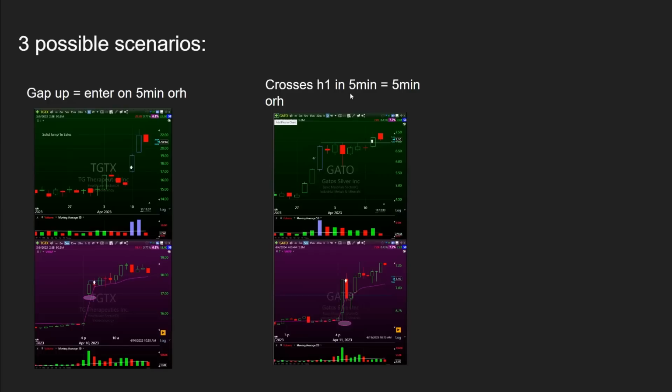this resistance, within the first 5 minutes. Now, I don't generally like to enter stocks within the first 5 minutes, and that's because there's usually a lot of volatility and fake outs or fake breakouts in those first 5 minutes. So I like to give the stock 5 minutes to settle down, make a range, and then enter.